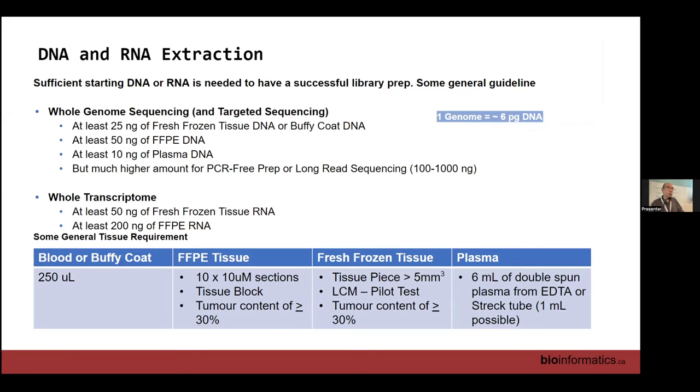Now, of course, you can also try to do LCM, but it really depends on how efficient your collection of the cells is. You can think about using the 6 picogram of DNA per cell and think about the amount of cells you really want. Usually you're talking about in the range of 10 to 100,000 cells, which would probably give you a very good amount of DNA to work with. And then lastly, plasma. The recommendation is around one tube of Streck, which means a double spin and the plasma that you get out from a single Streck tube. We have worked with a lower amount, but in general, what you want to do is have as much as possible to start with.